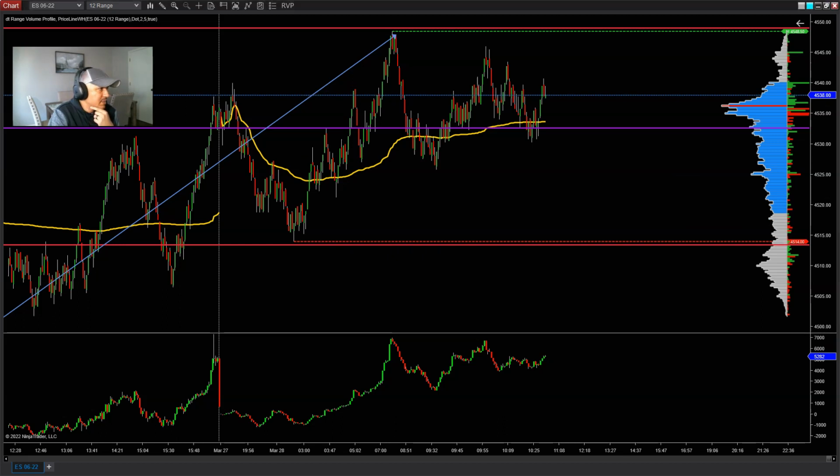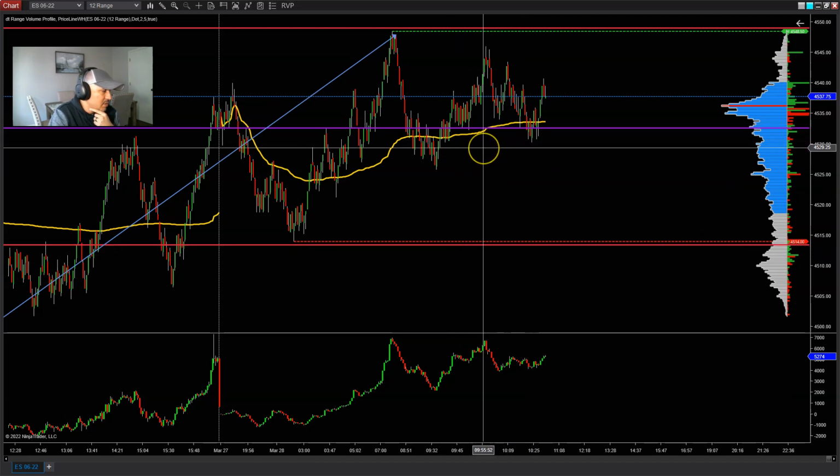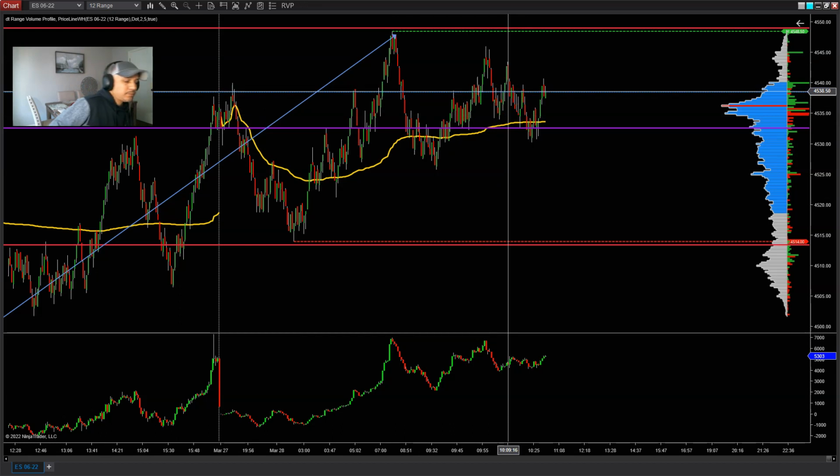I'm a scalper, guys, and I don't position a swing trade, so I'm just getting in based on what the price is showing me, what it's doing, following price action. But we're moving sideways, so we have to be careful.